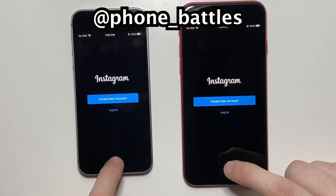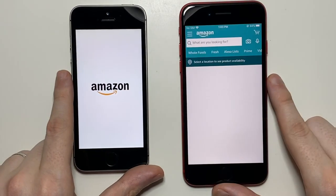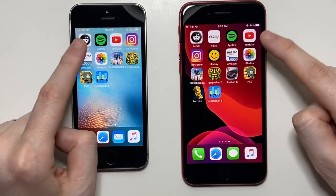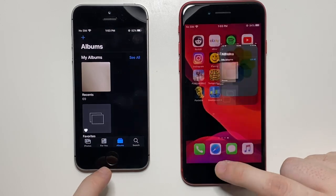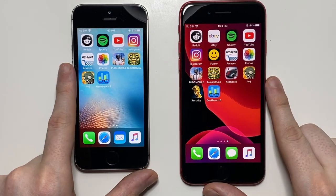Slight advantage for the 2. Amazon shopping. SE 2020. Photos. Alright, so overall, a slight advantage for 2020. But now for gaming, so there should be a bigger difference for gaming.